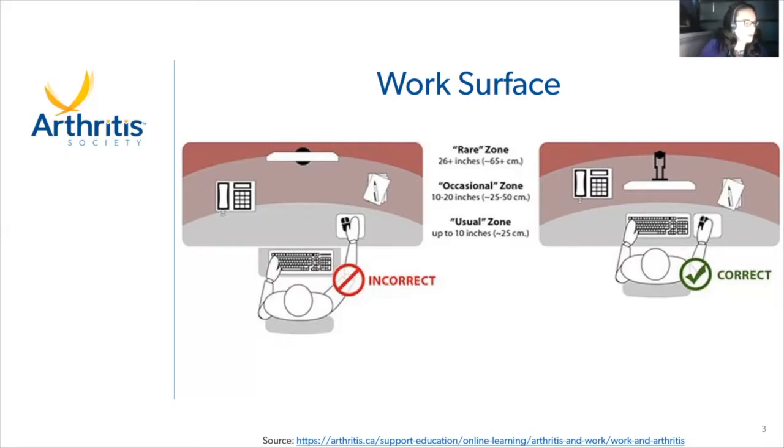You want to place your mouse as close as possible to the keyboard, and using an ergonomic mouse can also reduce strain. But try to avoid resting your wrist on the desk, because then that can create some carpal tunnel symptoms.